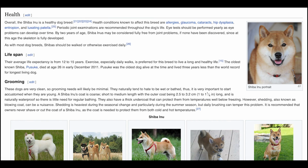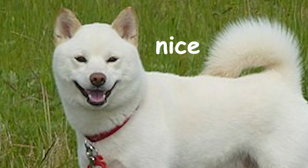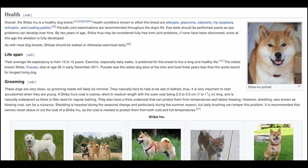These dogs are very clean, so grooming needs will likely be minimal. Nice. They naturally tend to hate to be wet or bathed. They also have a thick undercoat that can protect them from temperatures well below freezing. However, shedding, also known as blowing coat, can be a nuisance. Shedding is heaviest during the seasonal change and particularly during the summer season. But daily brushing can temper this problem.